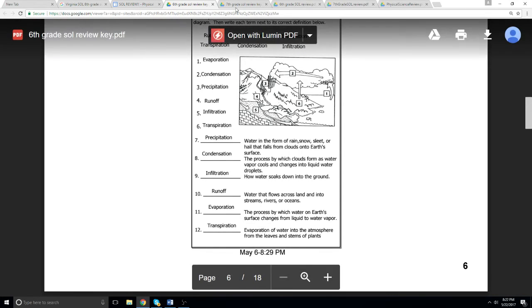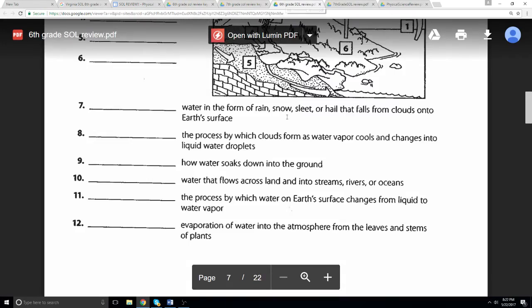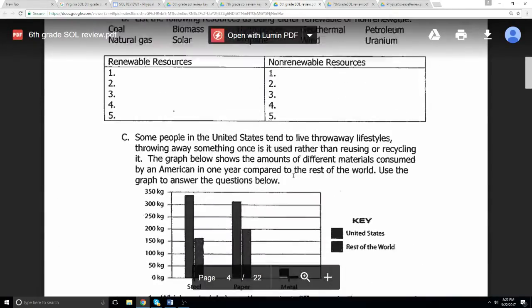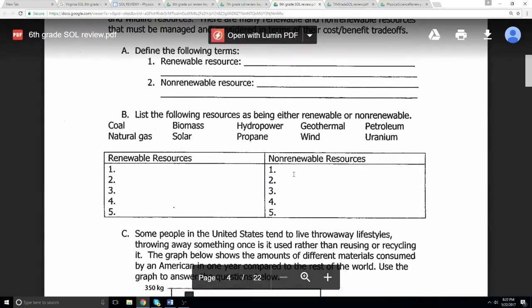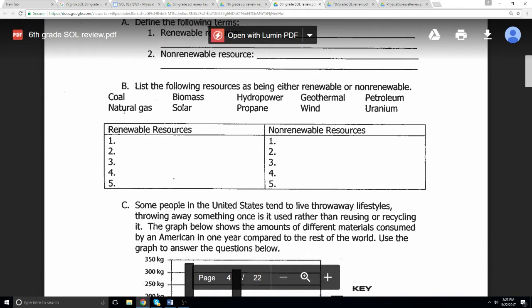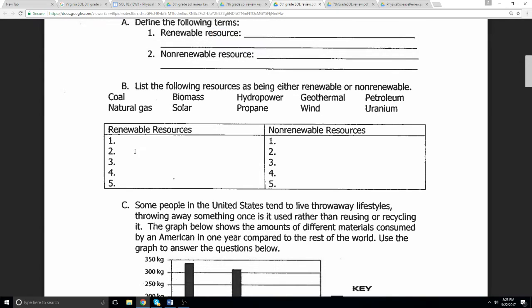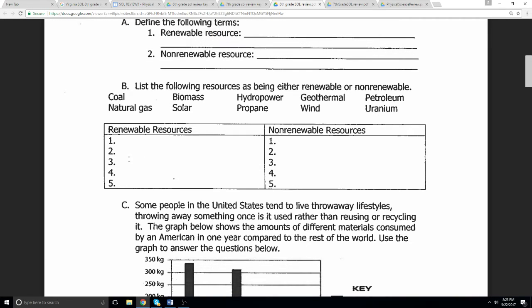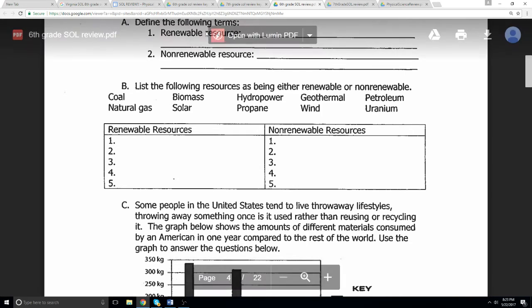Alright. So we're going to go back here now. Whoops, let me get the right one. We're going to go back to non-renewable and renewable resources. Alright. So let's do this. Here are your categories. Tell me the 5 renewable resources. 5 renewable resources. Put them over here. Well, obviously, just type them out. Type them out, 5 renewable resources.